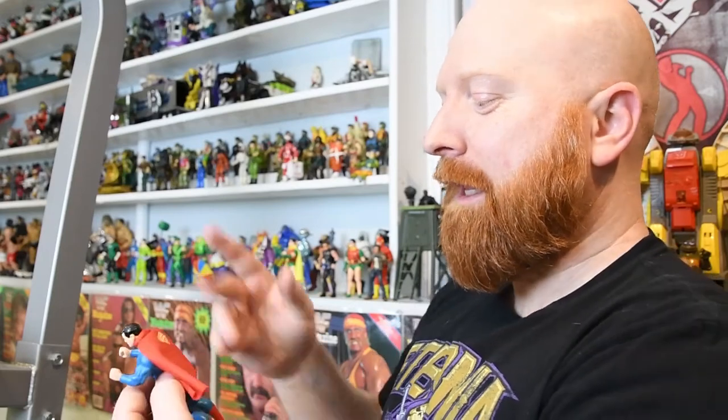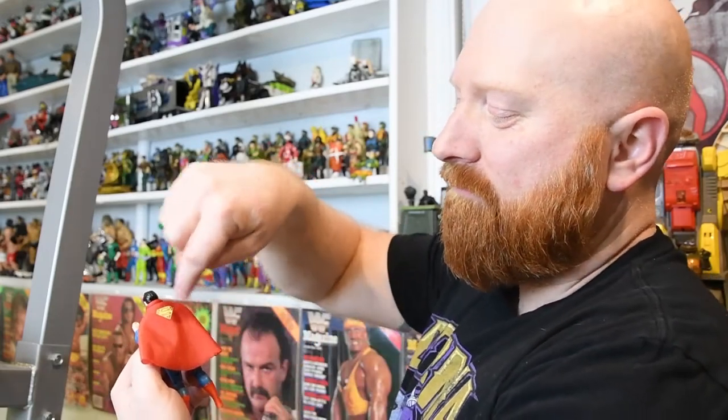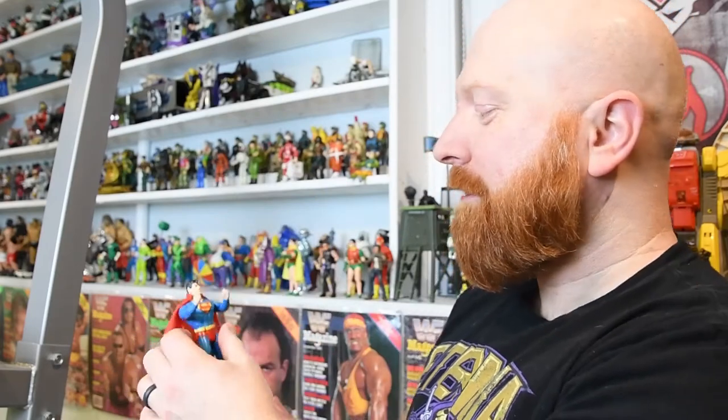Usually you find them with the cape and you'll see a little bit of yellow there, but you don't know what it is. But this one's in awesome shape. And it still works. Pow, pow, pow, pow. That super uppercut. Squeeze his legs together, and that's what happens.